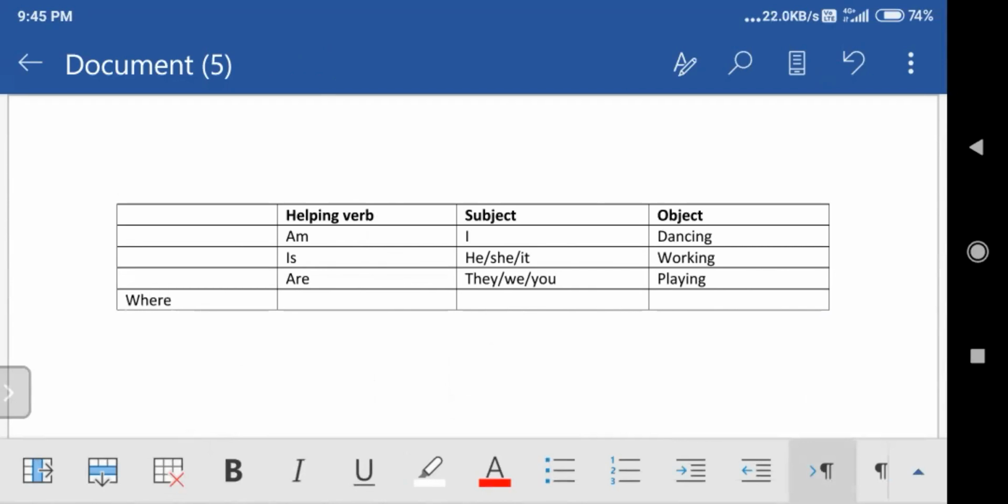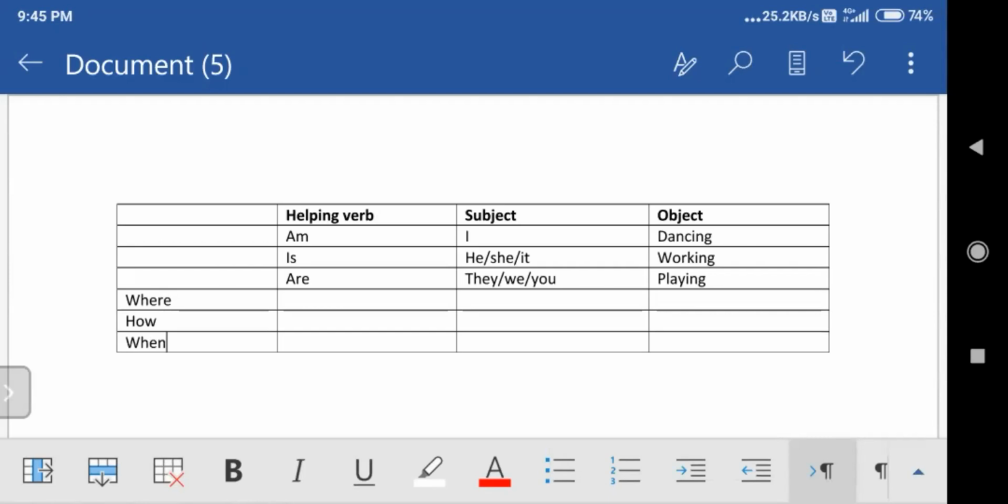Where, and the helping verb, as well as the subject, and as well as the object. Also, we can use how, when. Can you try making a sentence with where? Yes, where am I dancing?